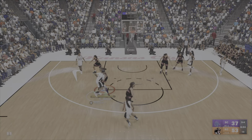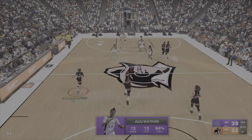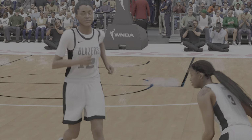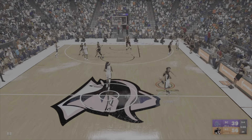Pass to McBuckets. 14 feet out. Got it. Number 7 on the night. It's been a great start for this offense here in the second half. They're 4-for-4 right now. Fires for 3. And she's good on the 3 ball. They're 3-of-4. Final half of play now.